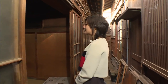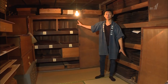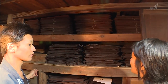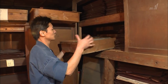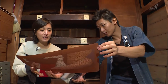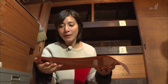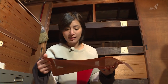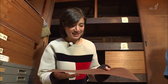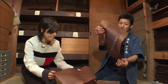Next, Hirose-san guided me to a room where they store the important katagami. He says there are over 10,000 sheets stored here, including some from when Tokyo was called Edo. This is very thin paper. I'm so scared of touching this that I won't crash. But washi is very sturdy.